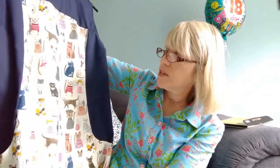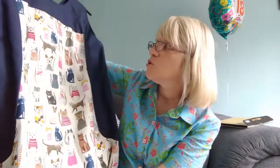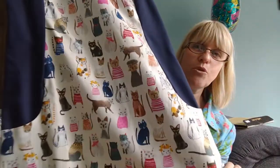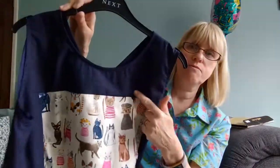I think I did buy 2 or 2.5 metres. I think I had 2 metres, so I had enough to do the whole dress in cats, but I'm not sure whether I'd have looked a bit too out there if I'd done that. So I just used it for the panel in the front, and then the sides and the yoke and the back I did in another fabric.